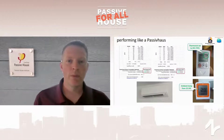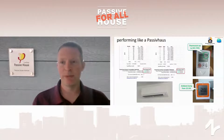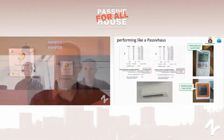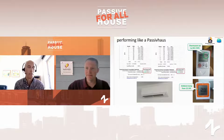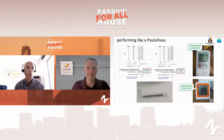But we want to be able to commission the house as a whole project. So I love being able to look at this kind of data, for sure. Right. And as you and I spoke before this presentation, Matt, you pointed out to me that maybe some of my calculations were not entirely right.